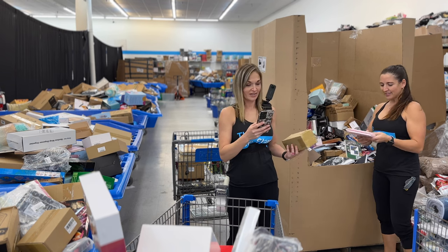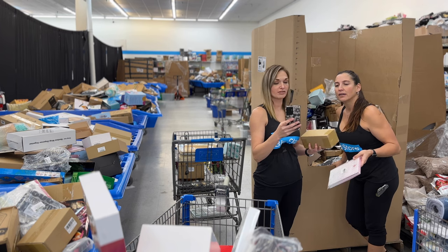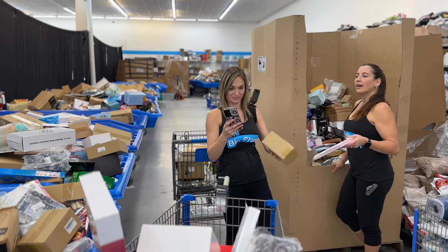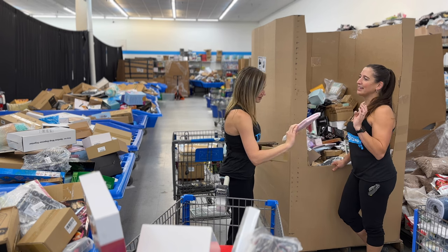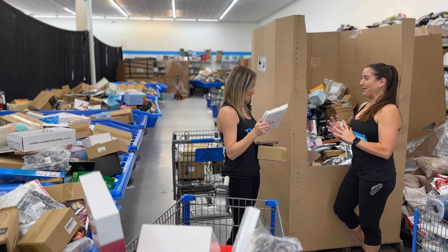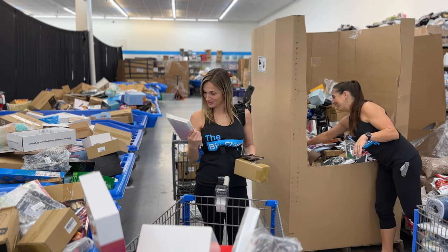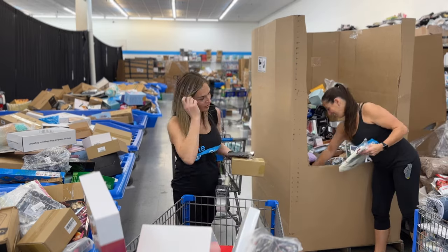Oh my gosh, I have a silk adhesive boat flooring, a fishing ruler, guys. And I looked it up on my Amazon shopping app. It lights up. It's a little big notebook. It's so cute, guys, and it comes with glitter.